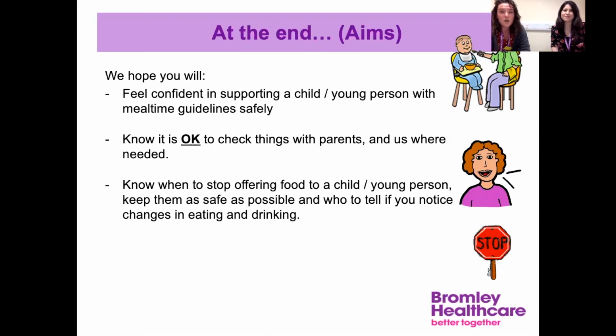And we should also know when it's time to stop offering that food to a child or young person and make sure we can keep them as safe as possible, and who to tell if you notice any changes in their eating and drinking.